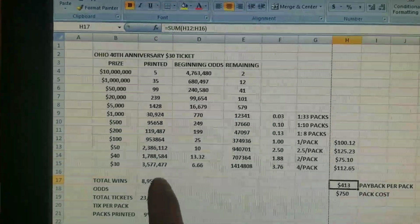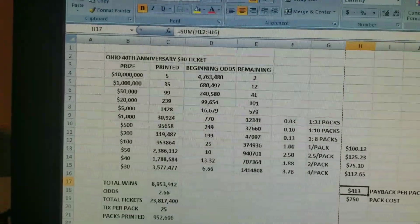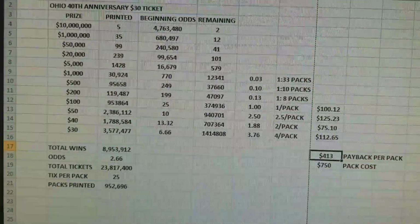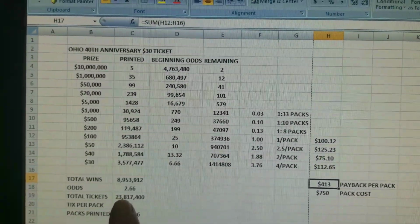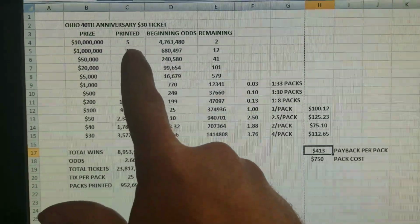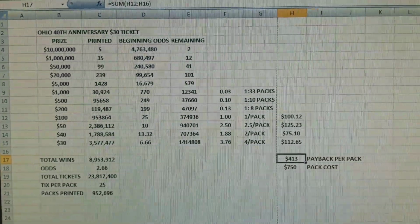Overall odds, and that's your overall print run, 1 in 2.66. So 8,953,912 times 2.66 is 23,817,400. Now, there's a lot of things you can do with that information. If you know that there's 5 prizes, 23,817,400 divided by 5, your odds of winning a $10 million prize, 1 in 4,763,480.